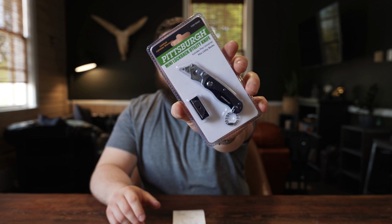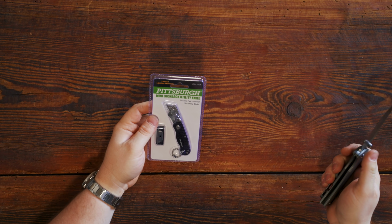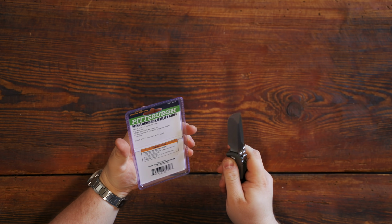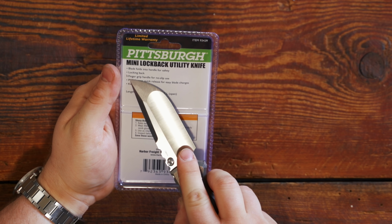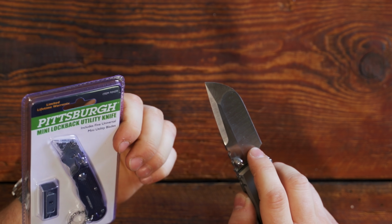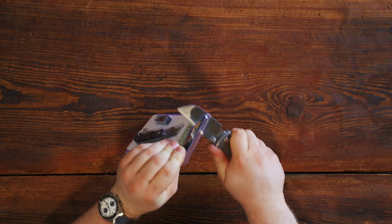But let's start with this because I've actually had one of these before. This is the mini Lockback utility knife. Let's open it up and see what it's all about. This is $4.99. You get a mini utility knife with, I think, 10 additional blades. Let's see right here. Blade folds into handle for safety, locking back, finger grip, push button, quick release, keychain. It doesn't say how many spare blades, I don't think. Five. It includes five. Let's get this thing open.